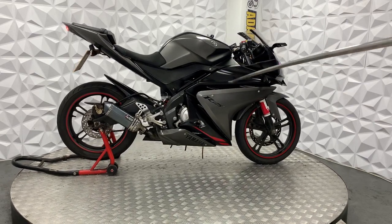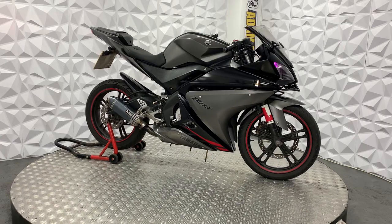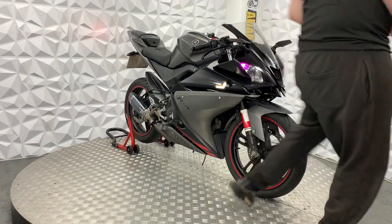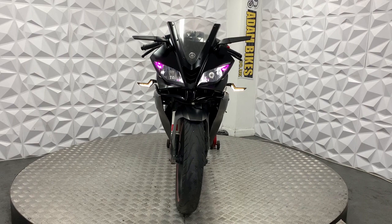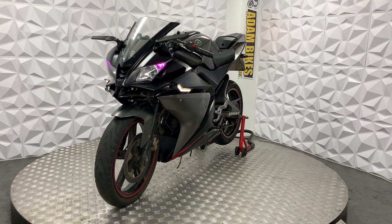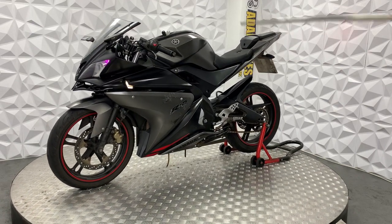Engine case is nice and clean. Engine runs really smooth on this, gearbox is smooth, clutch has a really good biting point. Currently it's on 14,000 miles, which is relatively low. We do have a fair amount of these come in with a higher mileage than that. Runs really well, as you've seen.